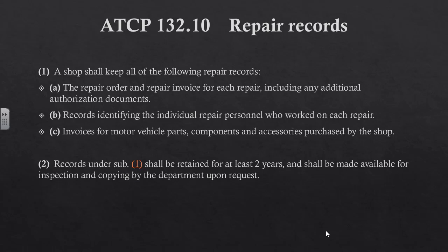The last two subsections of ATCP 132 talk about rules enforcement, show you your assignments, and we are officially done with this particular virtual lecture.